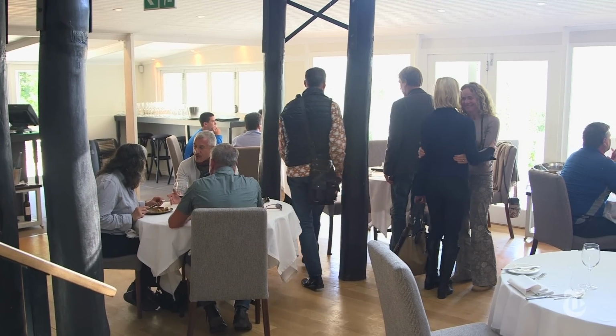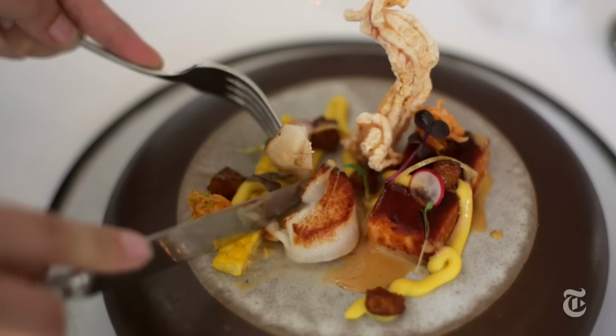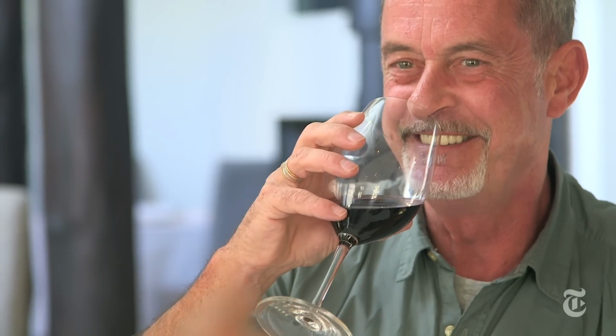We've tried to keep the space as simple as possible inside, where the food is the highlight, but then obviously you have the breathtaking views over the back of Constantia Mountains and Table Mountain. We try to create experiences that will last a lifetime.